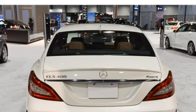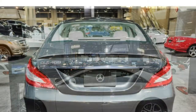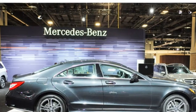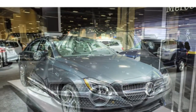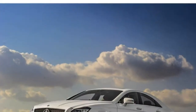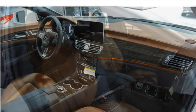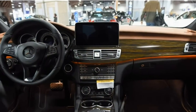Acceleration and power. The base CLS 400 is powered by a turbocharged 3.0-litre V6 engine that generates 329 horsepower. A 9-speed automatic transmission is newly standard for 2017. The CLS 550 comes with a turbocharged 4.7-litre V8 that makes 402 horsepower. The high-performance AMG CLS 63S comes with a 577 horsepower turbocharged 5.5-litre V8 paired with a 7-speed dual-clutch automatic transmission.